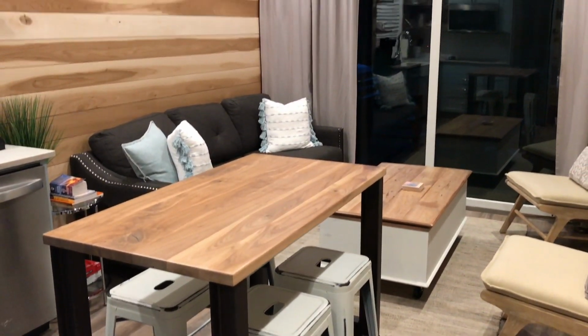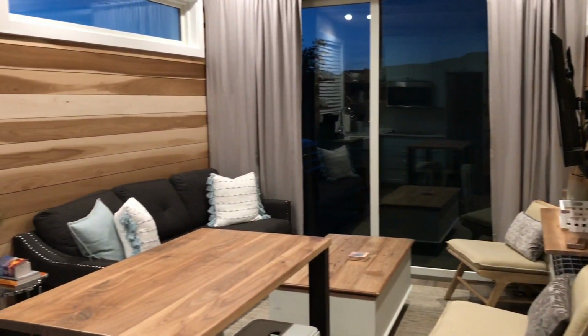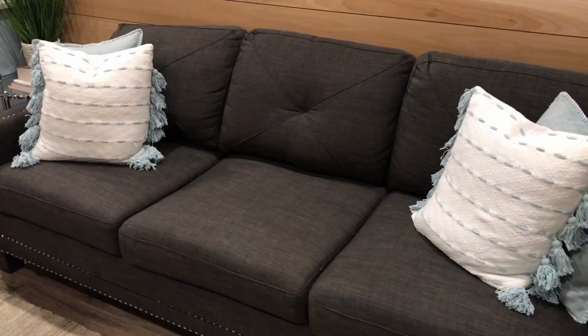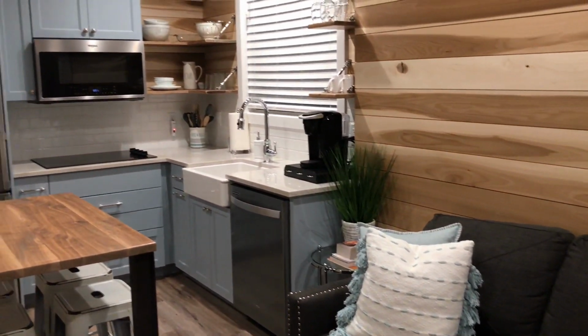This tiny house can fit up to 4 people, so there's plenty of space for you to get around in the tiny house. There's plenty of seating for up to 4 people. There's a middle area for eating meals or preparing meals.